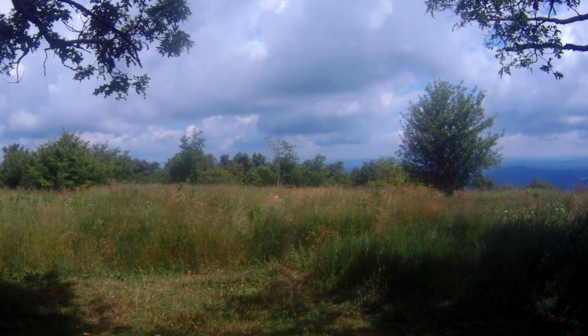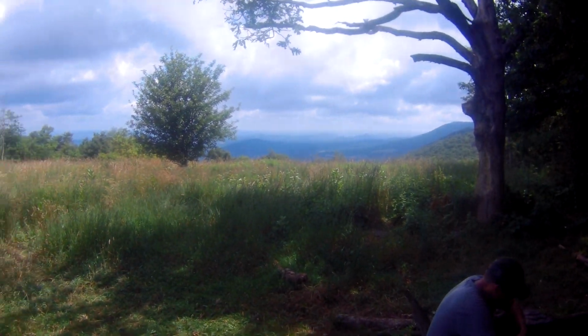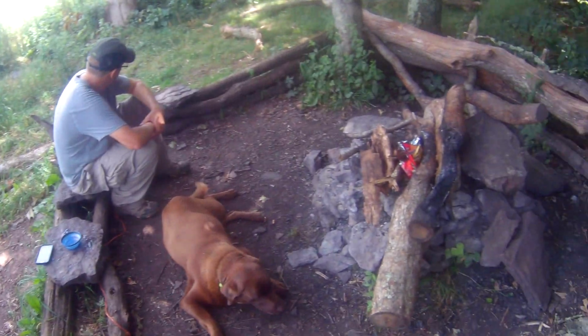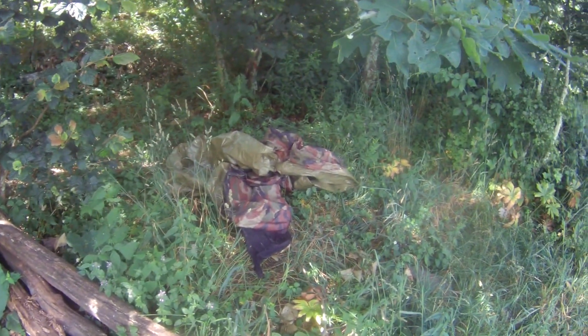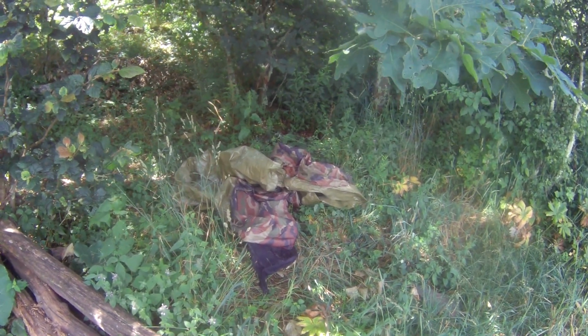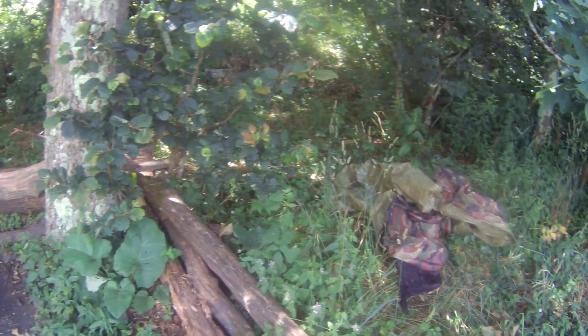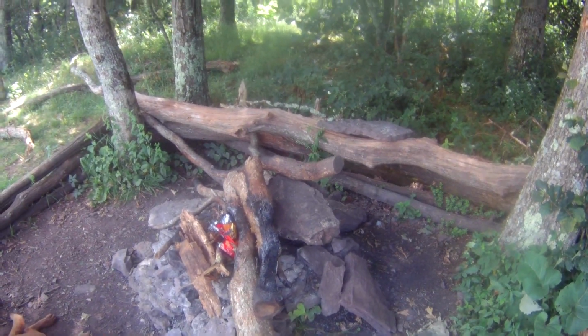Taking a break at Sims Meadow. Nice little spot, nice overlook. Nice camp ring, fire ring. But somebody up and left their entire tent here. They must have really not liked that tent. Come on guys, pack it out.